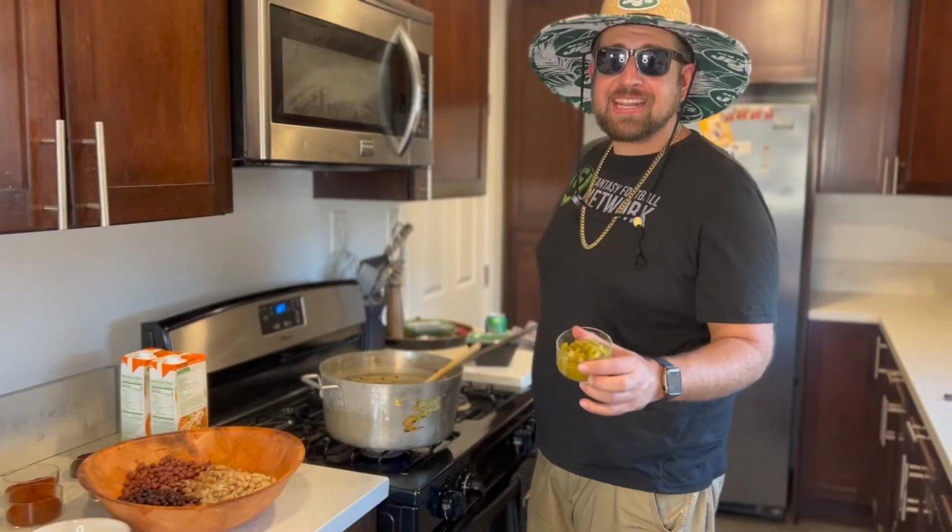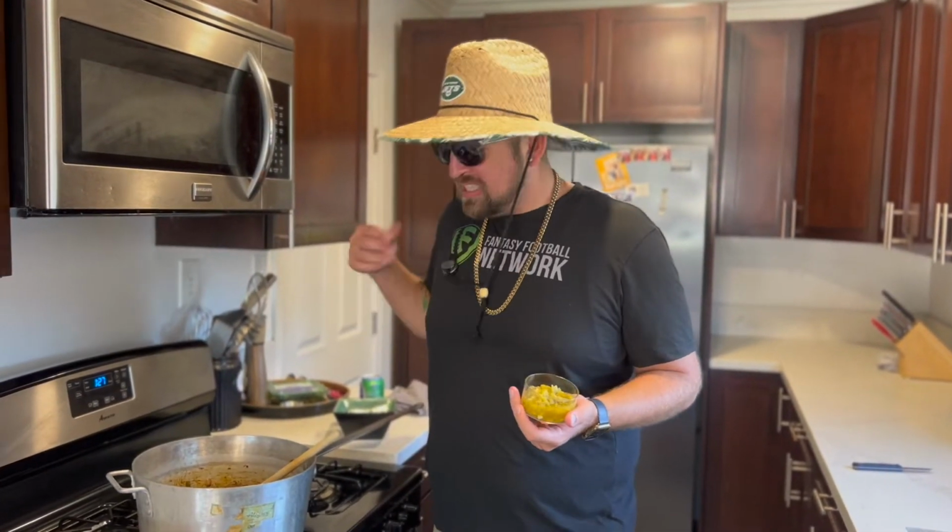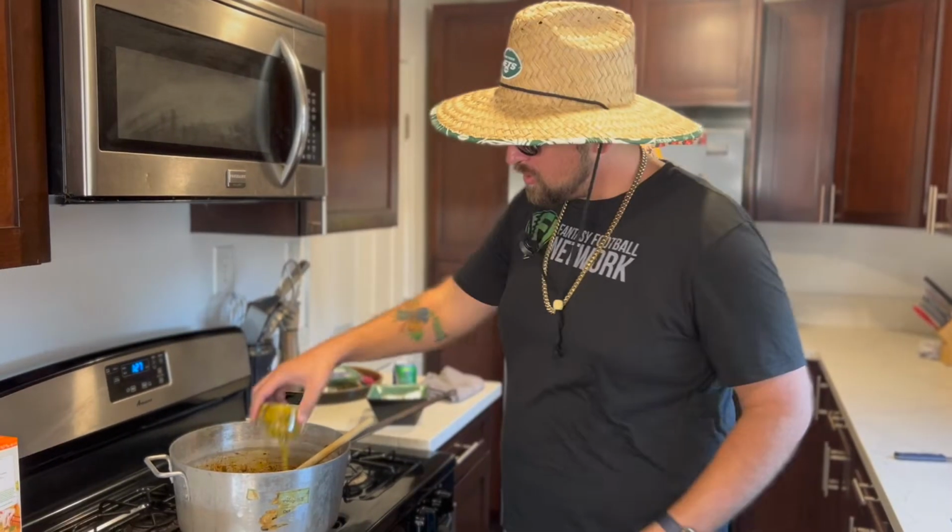Now that we added the meat, we got the flavor, we're going to let this simmer. You gotta get some canned chilies in there too. Preserved chilies are wonderful because they add a different flavor profile to your chili. Subtle, yet effective. Rustic. Throw those in there.